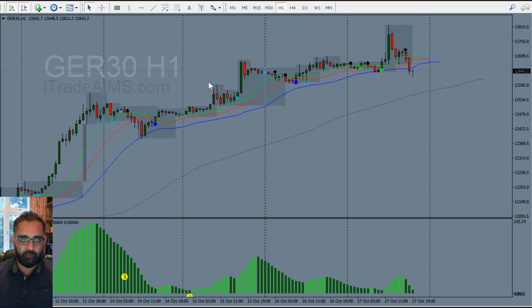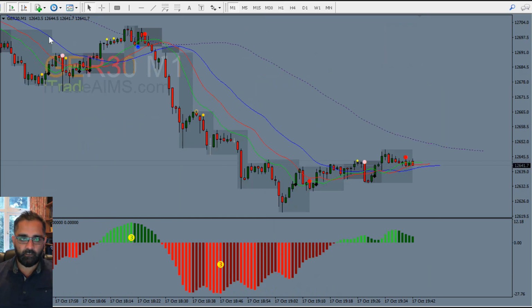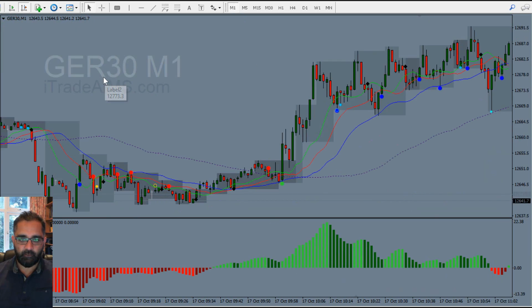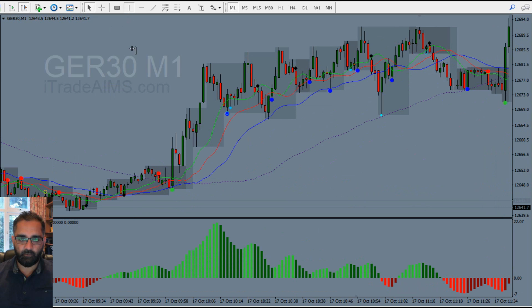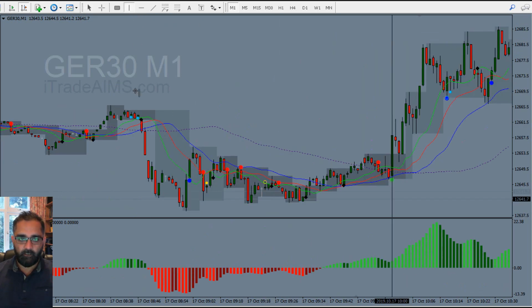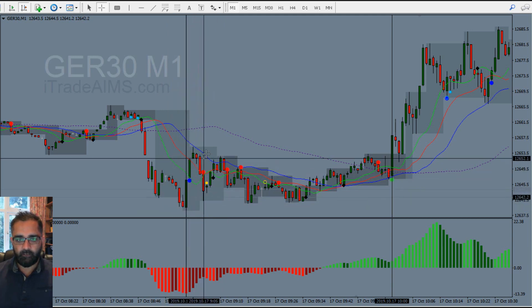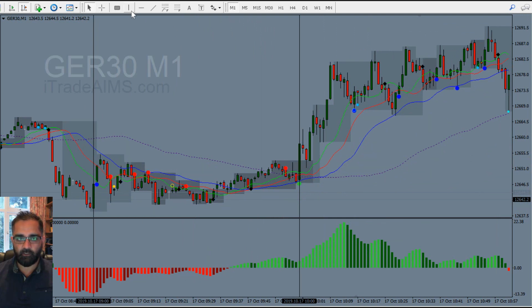So this is the DAX German 30. Normally we would trade it on M1, so let's go to M1. And so the first thing we'll be looking at would be obviously the London Open, which is here. Before that we could be looking at the Frankfurt Open, which is that. So Frankfurt Open I won't be trading, but when I'm about to start London Open, I would look at that.